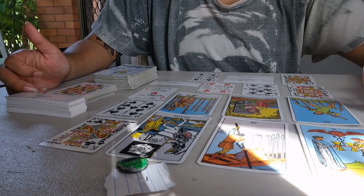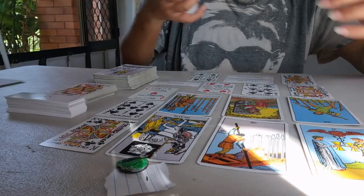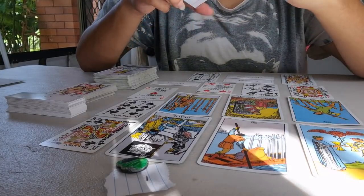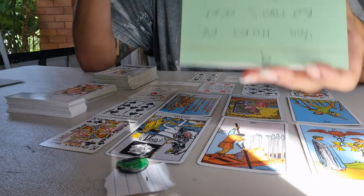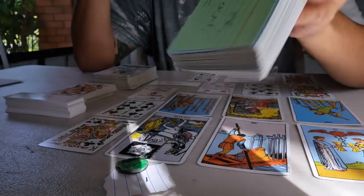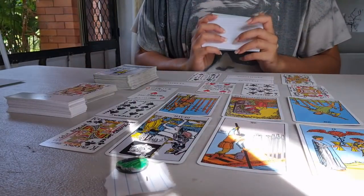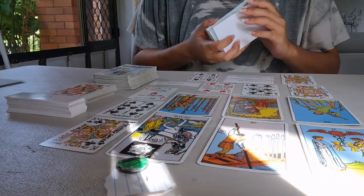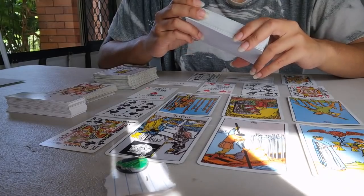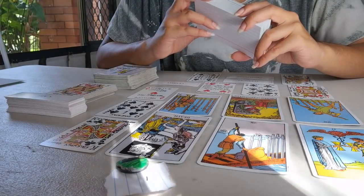All right, so I'm going to get into the other side of your reading, which is channeled messages. Written messages, should I say. These are all channeled technically. So for the written messages, bottom deck energy was, you hurt me, but that's okay, I guess. And it's in reverse. So I interpret this card personally as the Nine of Wands card. So we technically got the Nine of Wands twice. This is someone who isn't giving up. They really feel strongly about you.